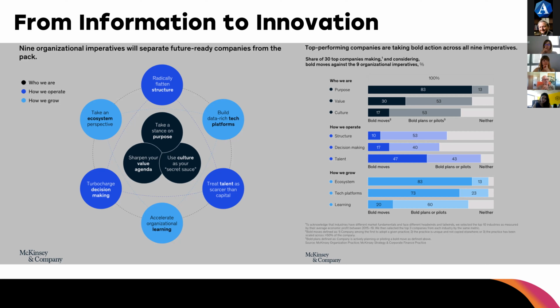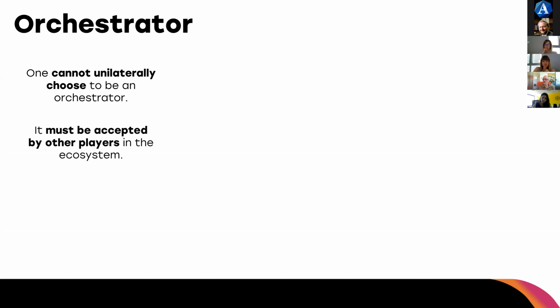And when we are talking about a Digital Innovation Hub, that hub needs to work like an orchestrator. If you are dealing with data platforms, you saw this term. It was introduced a couple of years ago. The most common characteristic of the orchestrator is that one cannot unilaterally choose to be an orchestrator. So we cannot say we are the orchestrator. We create a service, we create a community, and then we need to be accepted by the members of the ecosystem.